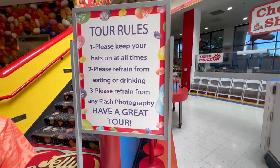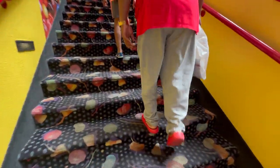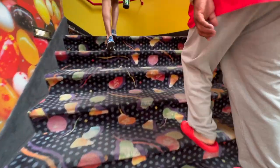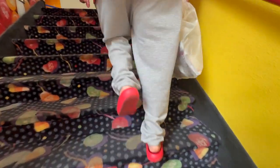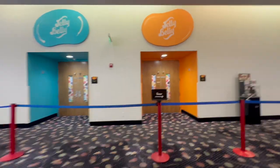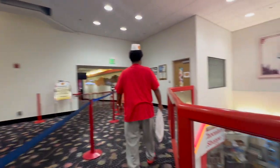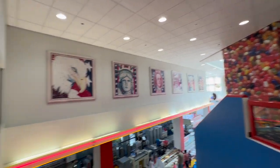That's what I was talking about. So no flash photography, no eating or drinking, and keep your hat on at all times. And off we go. This carpet looks much better on camera than it does in person. Jelly Belly art on the wall.